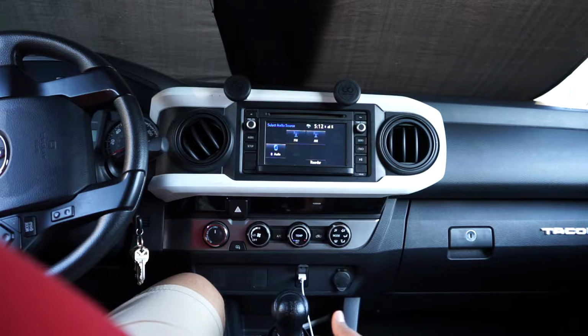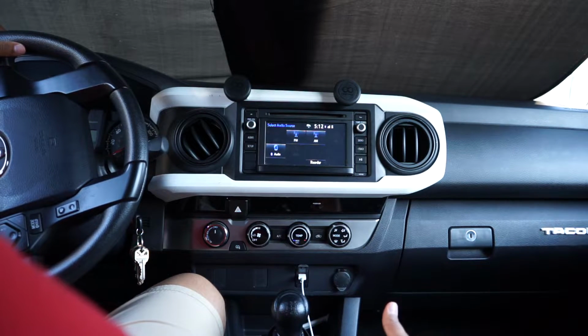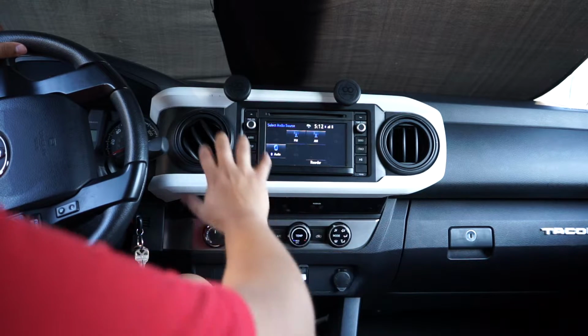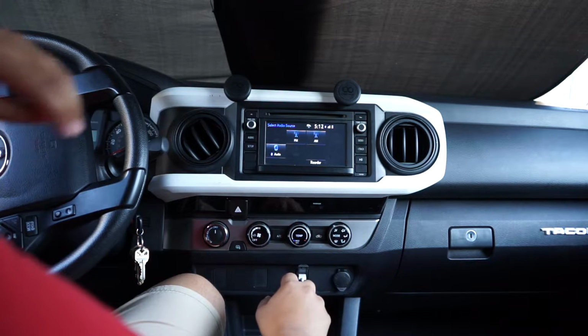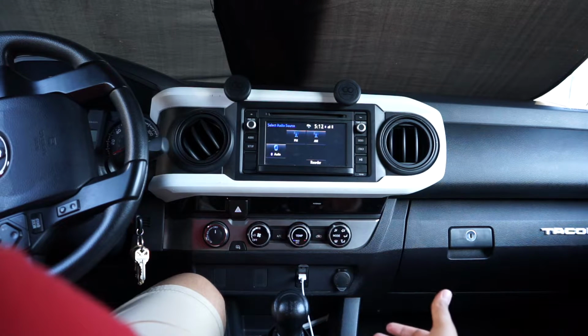But this video is to the person that is really wanting an Apple CarPlay head unit in your Tacoma, and I'm going to try and convince you why that's not such a great idea. The first thing that I'm going to say is that if you have the Entune Plus, there are a lot of features that are integrated into the head unit that you're going to lose if you upgrade to a different stereo.